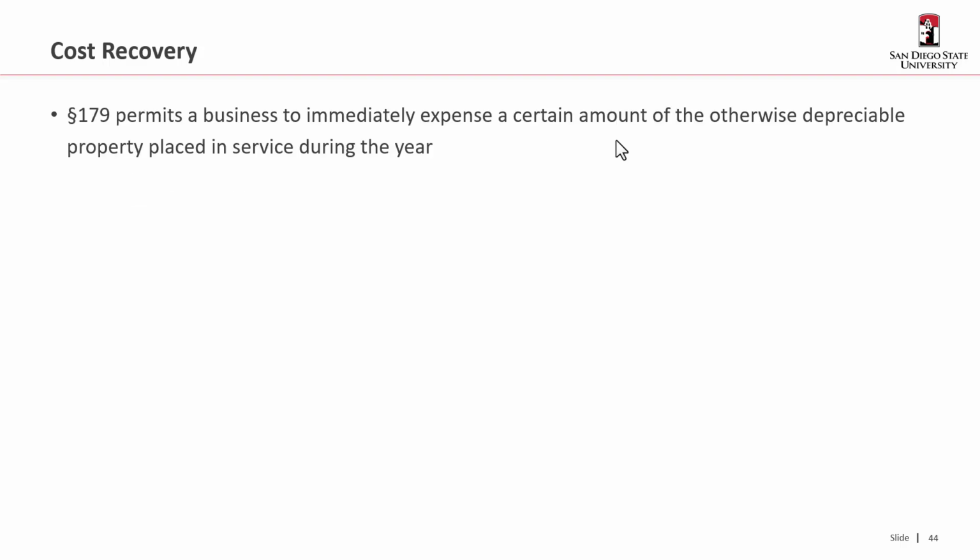And we start with 179 because in the pecking order of which one you take first, you take 179 first. Now, again, that's not really going to apply in a 100% bonus depreciation environment, but it will when that scopes down to 80% starting next year. Okay. So 179 basically is a rule that says, we're going to allow you to immediately expense a certain amount of otherwise depreciable property that you place in service during the year. And we'll let you make that decision every year. And of course, once you've written it off, you don't write it off any further.